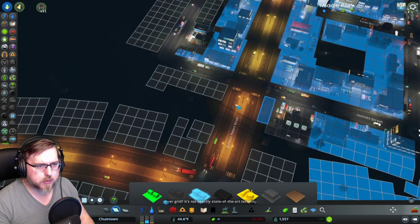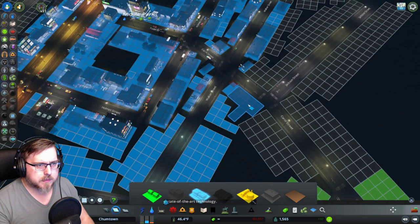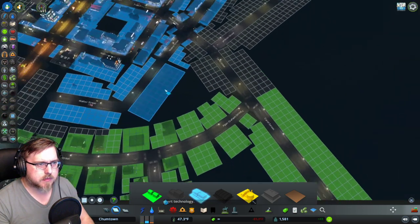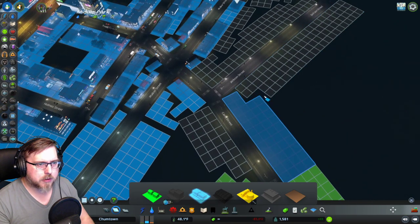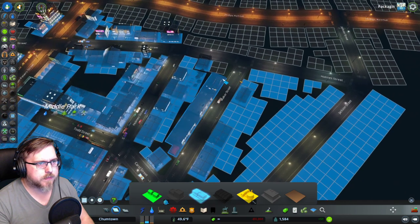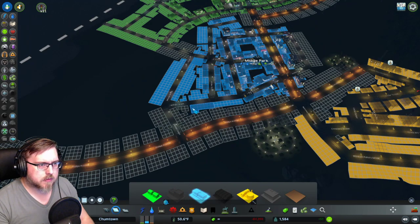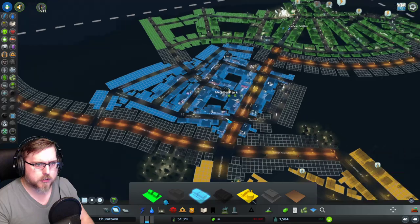We were avoiding that before, weren't we? That's fine. Let's still put a gap here between residential and commercial for now. Saving. Lots more space for commercial to move in now.